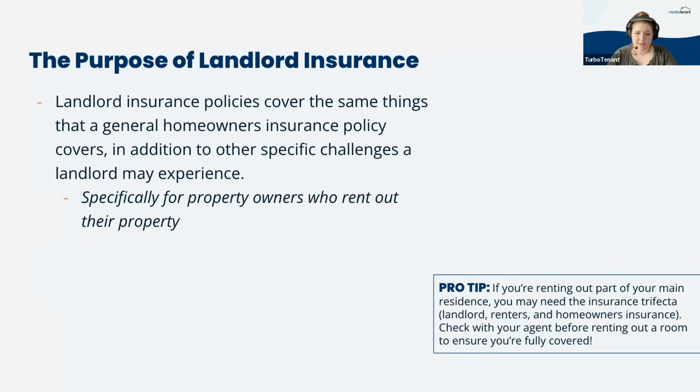So the purpose of landlord insurance. A landlord insurance policy covers the same things that a general homeowner's insurance policy covers, in addition to a couple other specific things that you would need as a landlord. With that in mind, can't stress this enough. Landlord pays for landlord insurance. Tenant pays for renter insurance because that protects their belongings and bottom line should the needs arise. Homeowner insurance is paid for by the homeowner, but only if you live in that dwelling. That is the trifecta of insurance regarding properties.